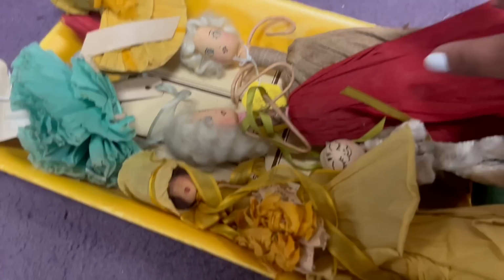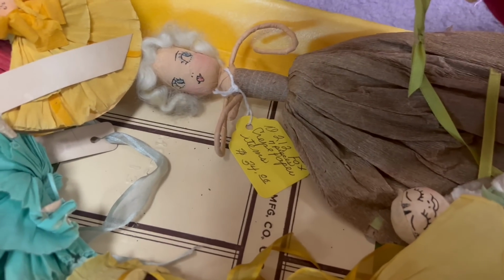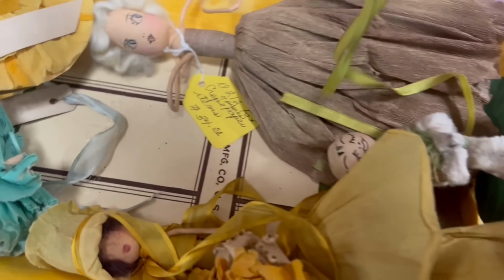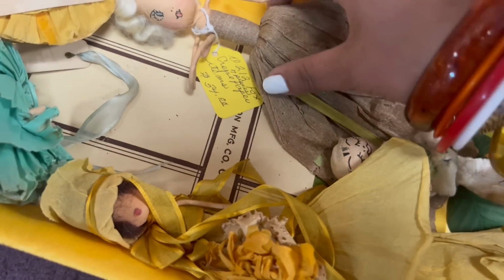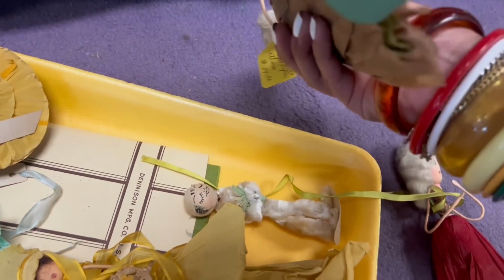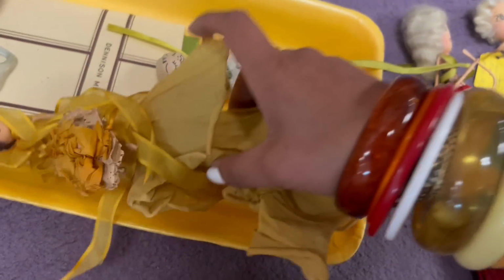So this is interesting. 7 pieces. Wow. And they've got some age to them. Oh my gosh, they've even got their feet under there. So it's this one. Is that real hair? Might be real hair, actually. Oh my gosh. These are fantastic.